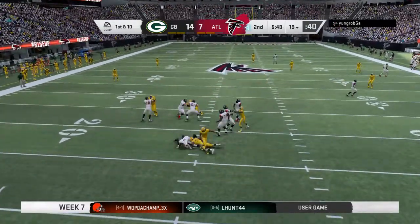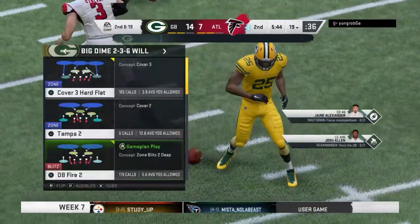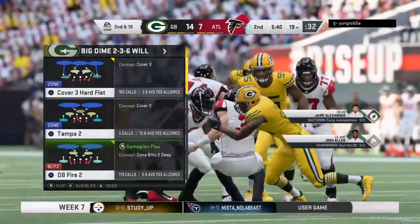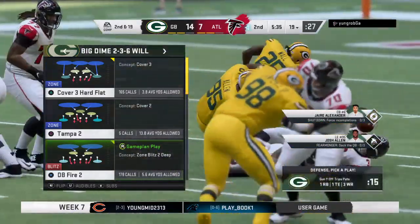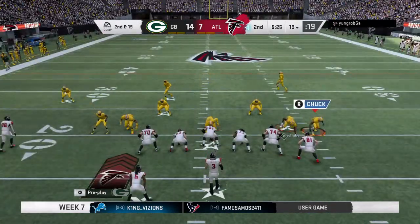Getting under pressure, they got him again. That's 3 sacks now, and that's not much of a surprise to me, nor should it be to you. This team leads the league in sacks. Yeah, they do. This is something that we are starting to witness time and time again. Sacks, a growing theme in this first half.